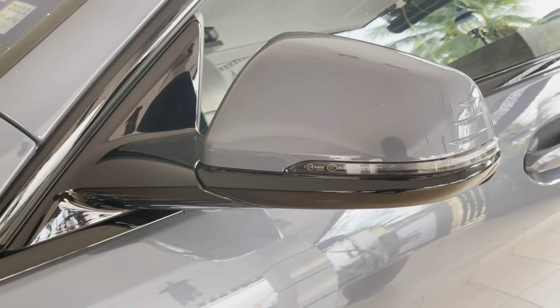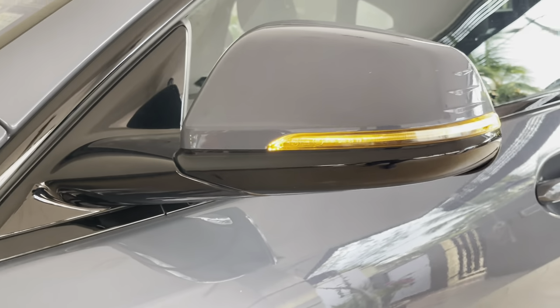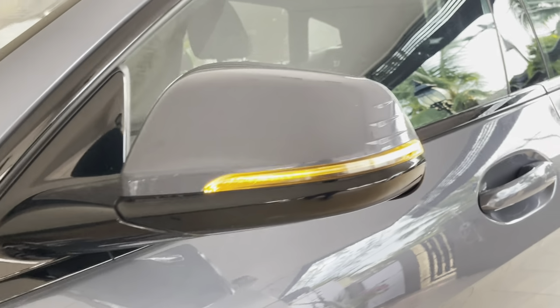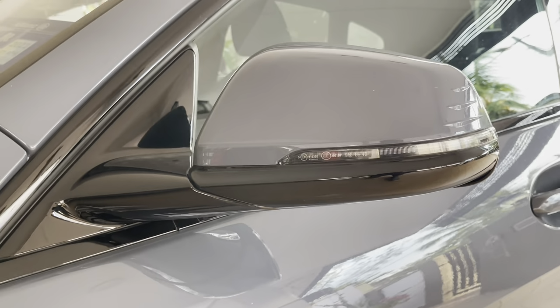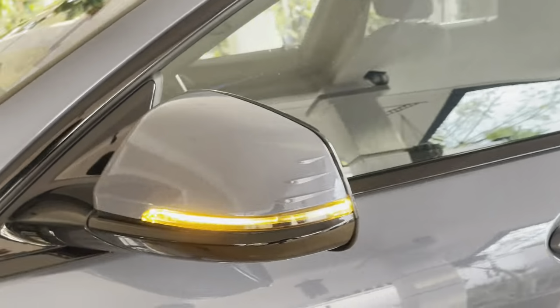So on the side mirrors, the top part is finished in body colored and the bottom part is finished in gloss black, as you can see. Overall, the side mirrors do have a very nice design. They have these three lines going across right here. It's the unique detail. And yeah, they look very nice to look at. It's a very nice design.